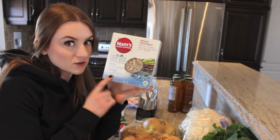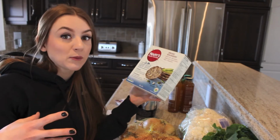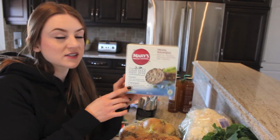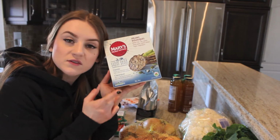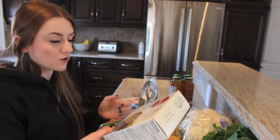These and the jalapeno ones are so good. This is another thing that you can get at Costco too. They sell a nice big box with two full, larger size bags in it, and that's a really good price. When I buy these smaller boxes of the super seed ones, because they don't have these at Costco, so when the smaller boxes of the super seed flavor go on sale at my local grocery store, I always grab a box of those.